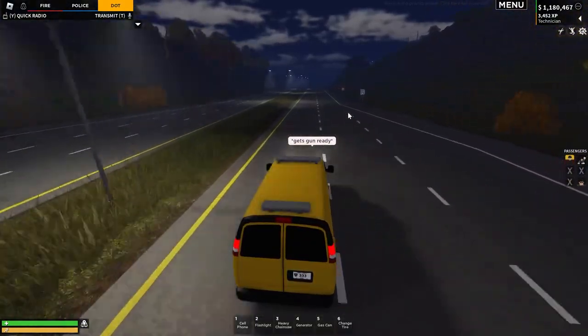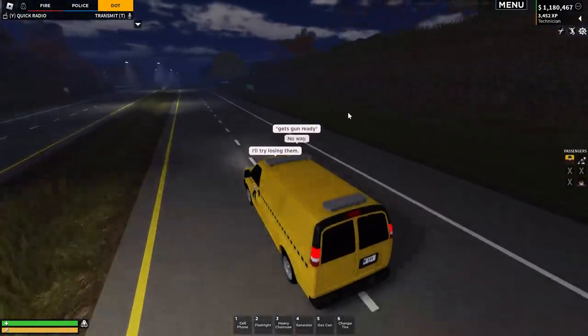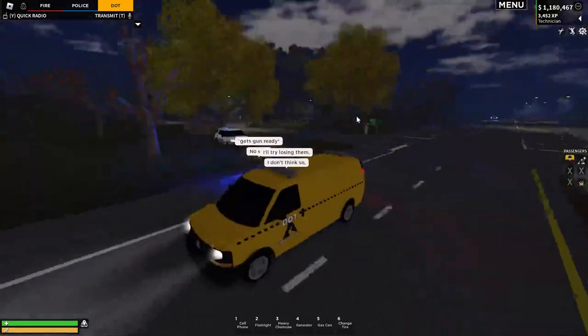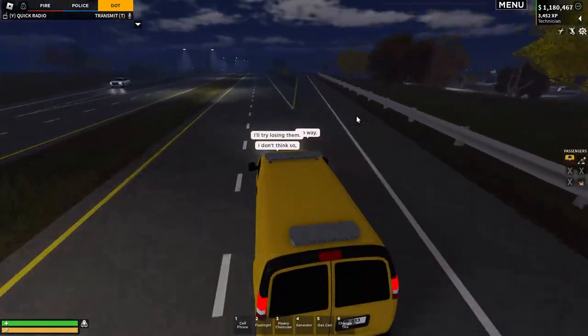We could go up Pirate Park. Will this thing go up Pirate Park, though? I don't think it would be able to. Okay, just floor it down the highway. Okay, and that's another cop added to the pursuit. Okay, just go... Maybe come off here.